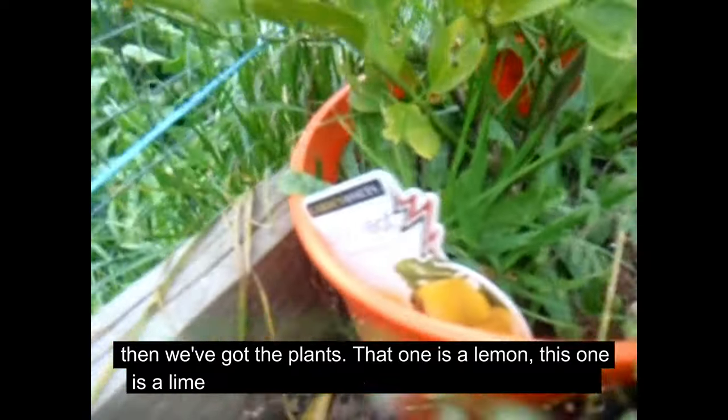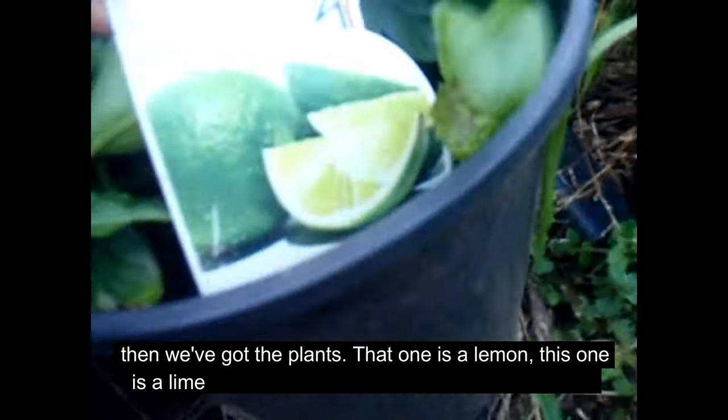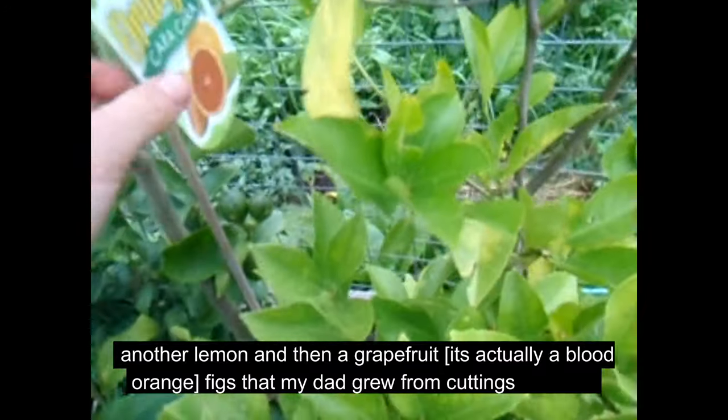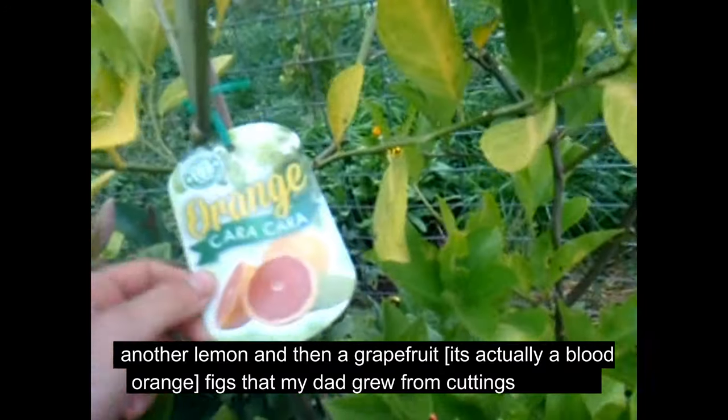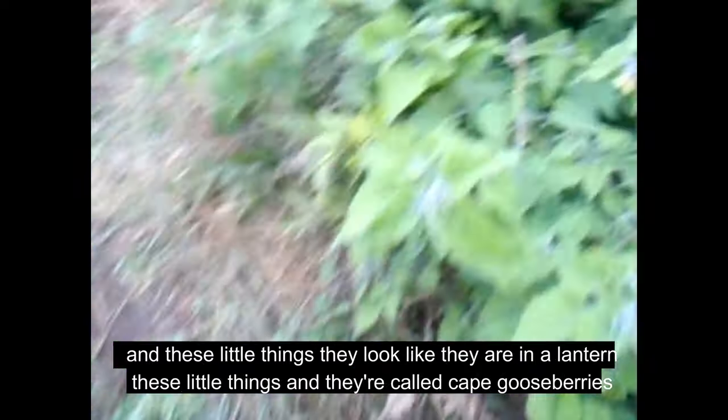Then, once we come down here, then we've got the plant. That one's a lemon. This one is a lime. Another lemon. Then grapefruit. Seeds that my dad grew from cuttings.